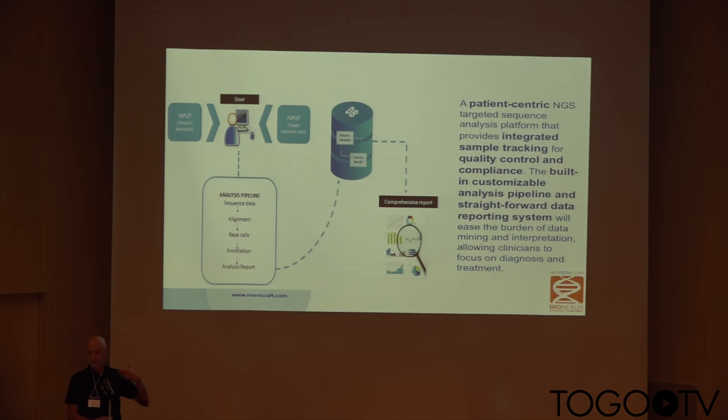So they'll sequence the exome, then they'll treat the patient, and then they'll sequence the exome maybe a month later, and maybe 3 months later, and see how the variant's changing due to the treatment and how the patient's responding to it. So all that information is kept in the system.